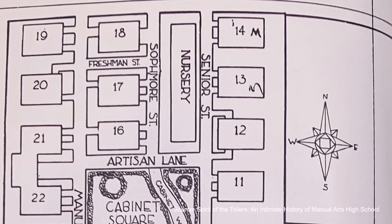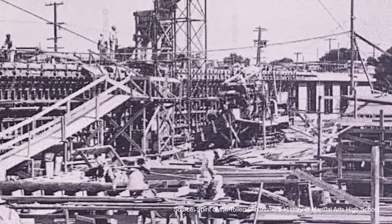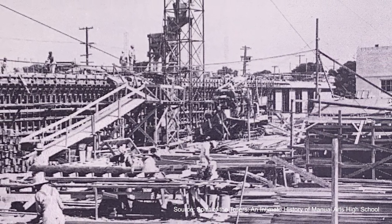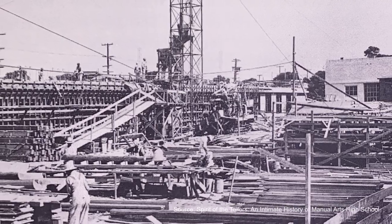The campus rebuilding process started in August of 1934. The board elected to rebuild the administration building, science building, and girls' gymnasium, which were all financed by the Public Works Administration funding under President Franklin D. Roosevelt's New Deal. The Los Angeles Board of Education planned for 3 new school buildings on Vermont Avenue to be ready for 3,500 manual arts students who would be attending in the fall of 1935.